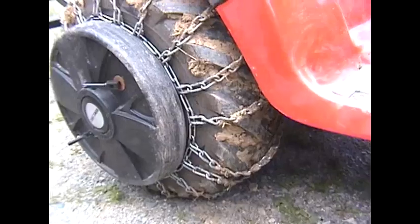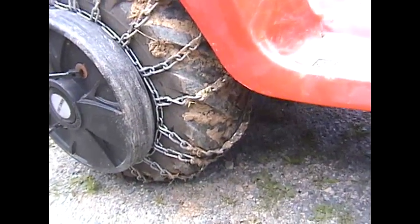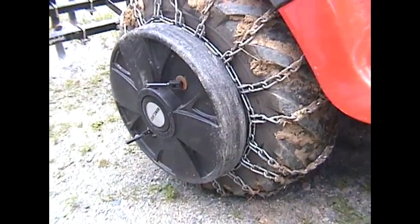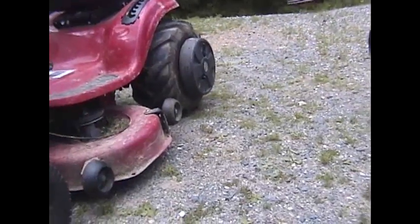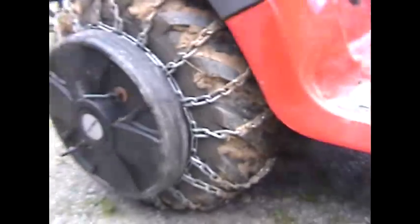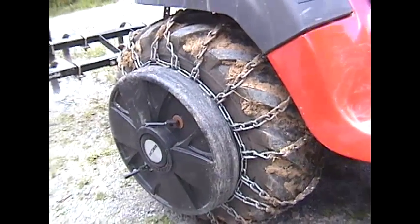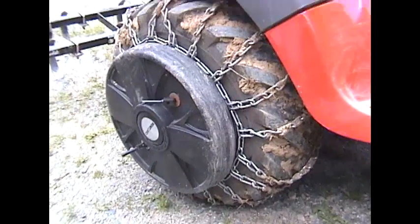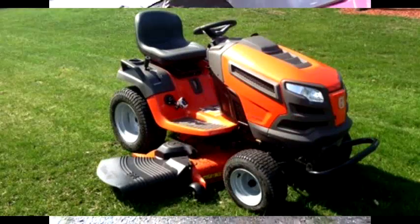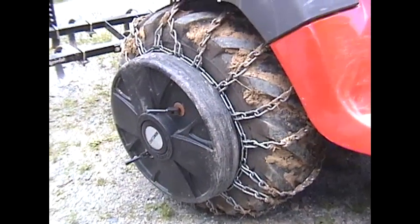Now on the back, I also have ag tires. I've also added chains on this. And look, there's some dirt in there, but there's still plenty of bite. And there's wheel weights on this one as well. Now you'll notice the tires, while the same ag tires and the same weights, these are actually quite a bit larger. Those are 20-inch tires, and these are 23-inch tires. A garden tractor, generally speaking, will have 23-inch or larger tires on it. Anything less than 23 is a light garden tractor or a yard tractor or a lawn tractor. It may look big and beefy, but it's not.